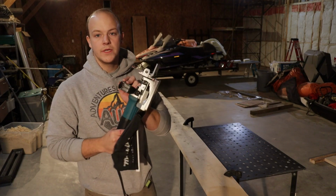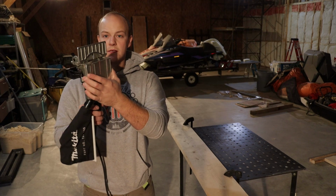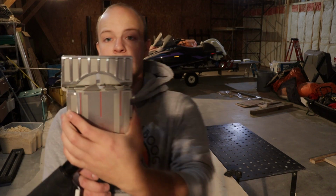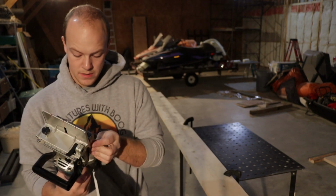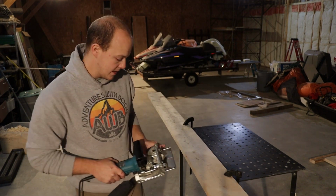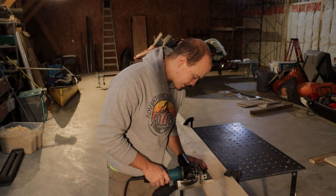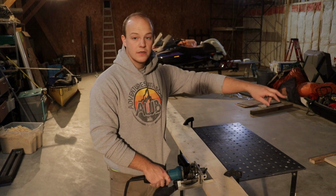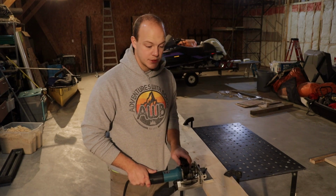Alright guys, so here is the biscuit joiner. Inside of here is basically a little saw blade that sticks out. It goes back and forth like that. It has these center marks. I'm going to line that up with the center mark that we just measured on the boards, turn the saw on, and push them in.